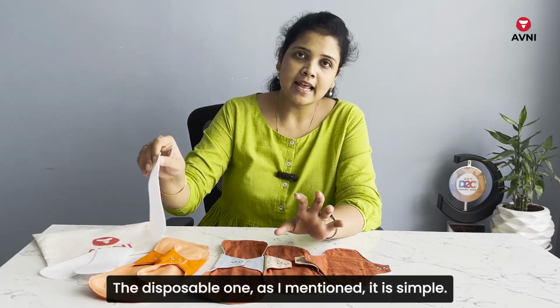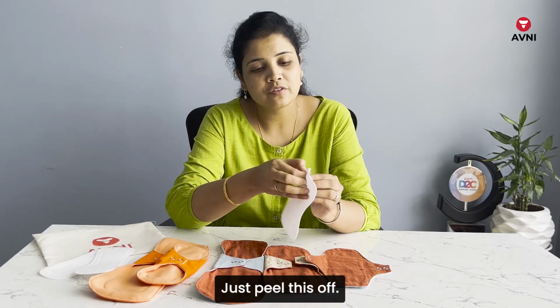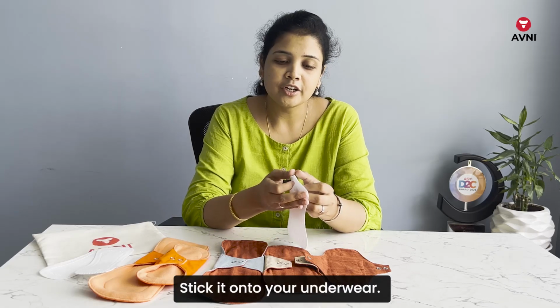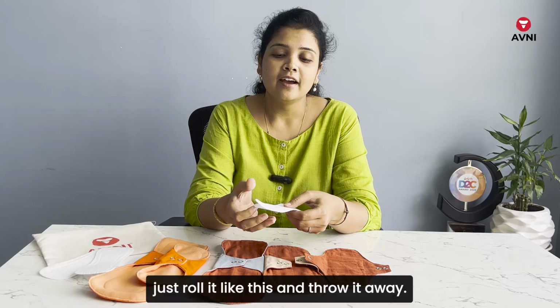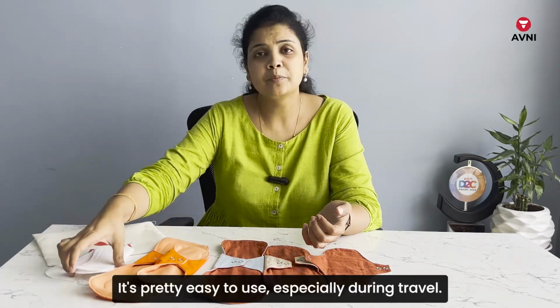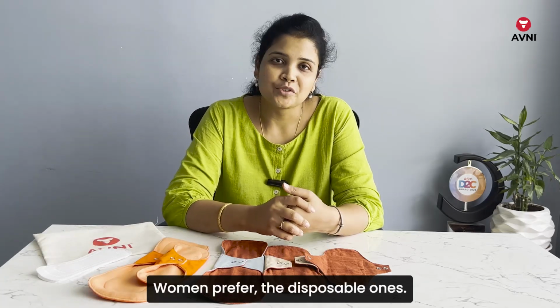The disposable one, as I mentioned, is simple. Just peel this off. This gets peeled like this. Stick it onto your underwear. After you have done this, just roll it like this and throw it away. So it's pretty easy to use, especially during travel. Women prefer the disposable ones.